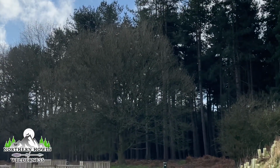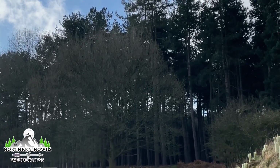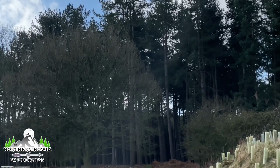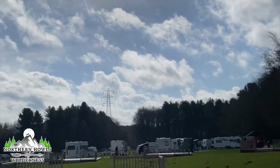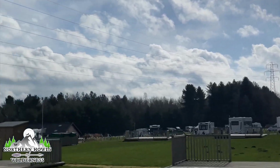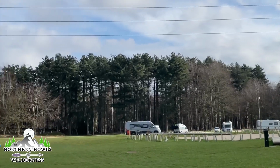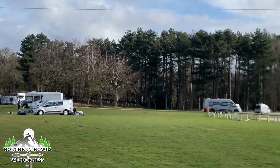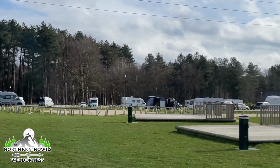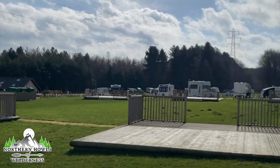So our tent's here, a stone's throw away from the woods. The Sherwood Pines, obviously a pine forest. Lovely campsite. Quite busy here for the time of year. I guess you can probably fit 120 people on here. Caravans, tents, motorhomes, that type of thing. But yeah, it's been good.